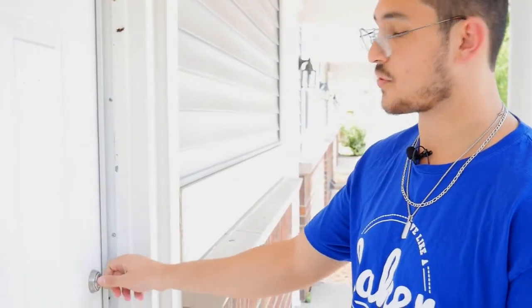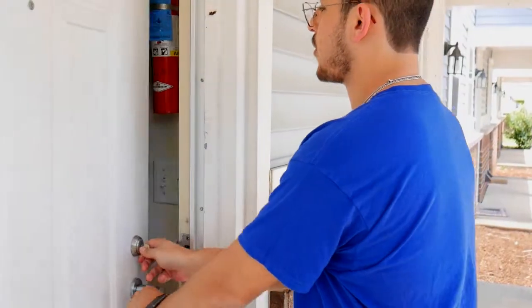So first thing, you're going to have your own key, which is very important, so please don't lose it. You're only going to have one set, and if you lose it, you're going to have to pay a fee to fix that. So you just go right ahead and open the apartment.